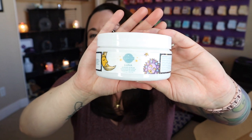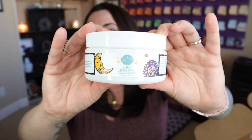So first item we have is the Luna Sugar Scrub. This is something I'm so excited that Scentsy decided to make a part of the seasonal catalog, because before now, the sugar scrubs were only a part of limited time offerings. I love our sugar scrubs. One thing, if you are giving our sugar scrubs a try for the first time, when you open this for the first time, if you see that it's a little bit watery on top, just give it a good stir with your finger just to mix up those sugar crystals, and then it should be a more thick consistency. But we've got the scent in Luna, which is a beautiful floral, so I'm really excited for that.